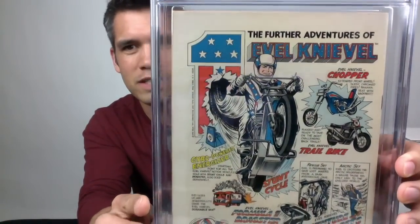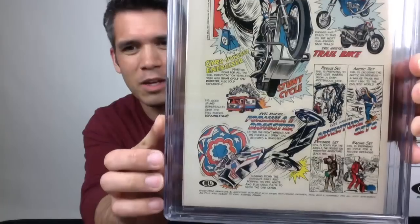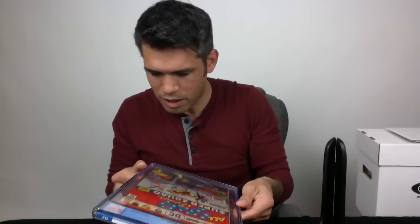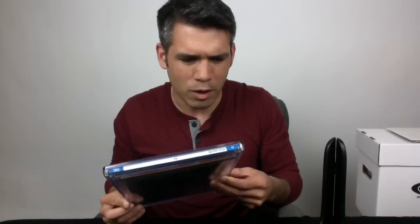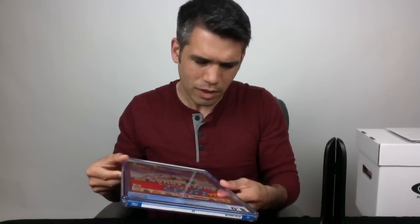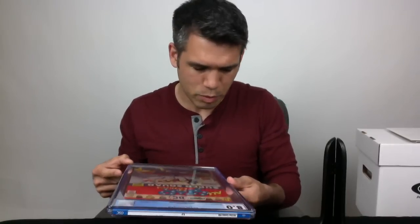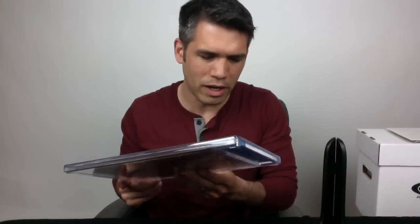It's in the new CGC case. Once again, thank you so much to Manny and Chino. Looks like this book was undergraded by quite a lot. If I were to guess, if I were to look at this book, I would definitely say 9.0.